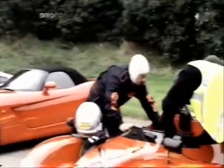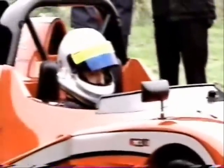Our test driver, Duncan Gray, will be pushing both cars as hard as he can, and the first to give it a go is the Radical. He's got a long straight to bring the car up to speed before he gets to the corner. Basically, he's got to get it going as fast as he can around the bend without losing control. Here he goes then. The G reading's at the bottom of the screen. That's the number to watch.